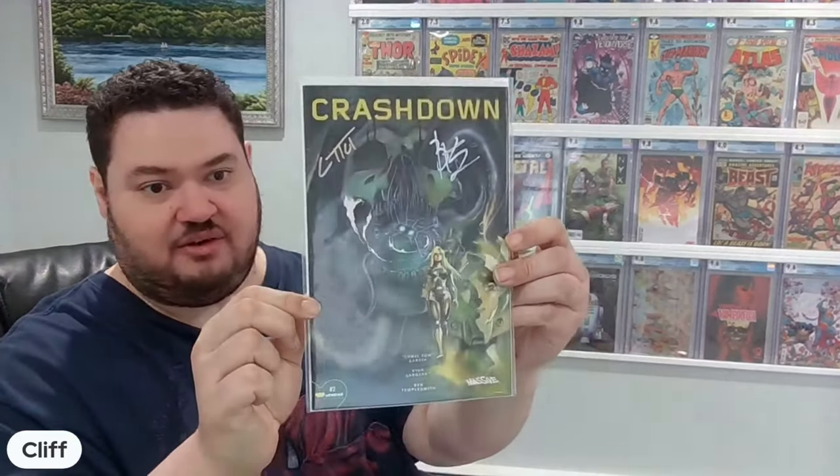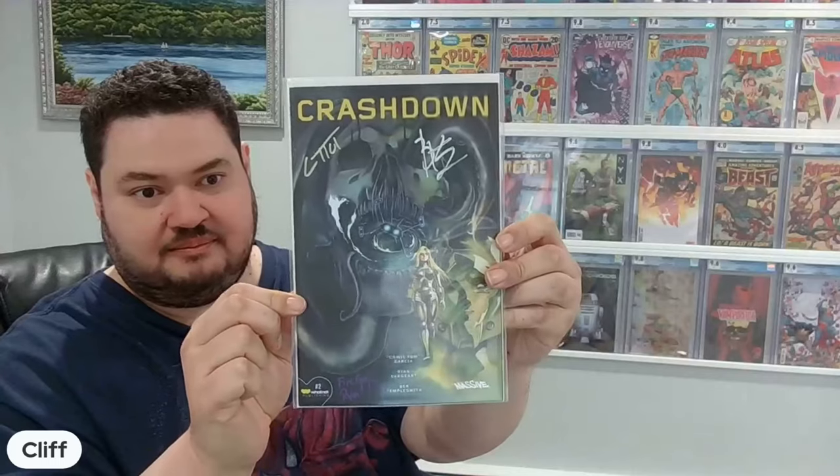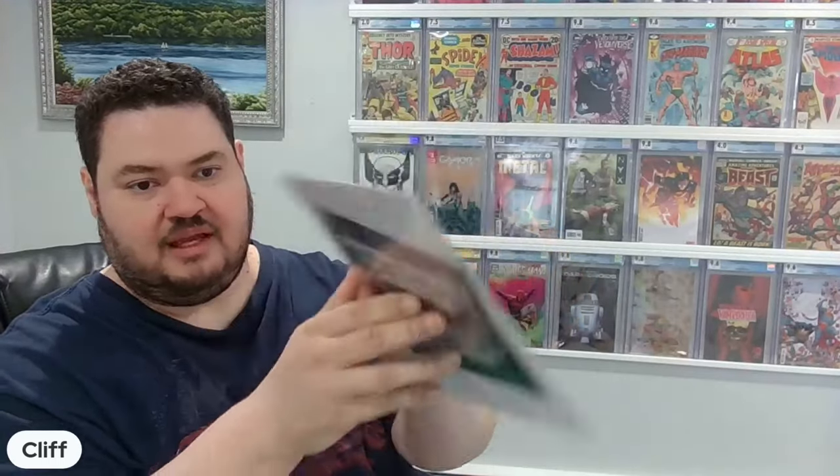And then what I actually purchased this time around was something I kind of wanted, and the deal was just too good to be true. So I already have a few copies of Crashdown number one, exclusives that are signed by Ryan and by Tom. And so now I got this one, signed by Tom and Ryan and Ben Templesmith, issue number two. And we get the COA.